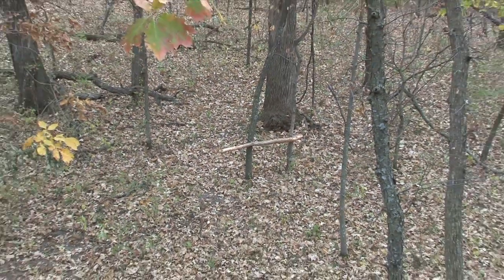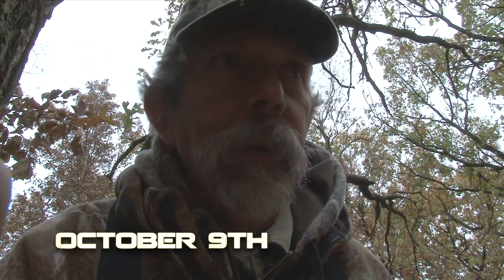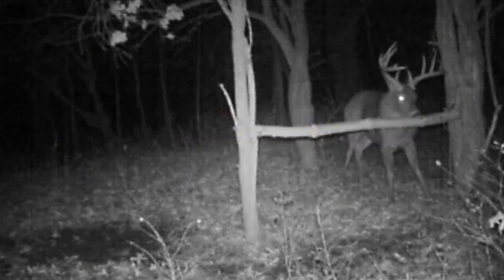Well, you can see we have a horizontal rub set up on this situation here. I put it up about a month ago. It looks like it's been hit a little bit. The idea is, just like a rub, just to give the bucks a signpost to use.